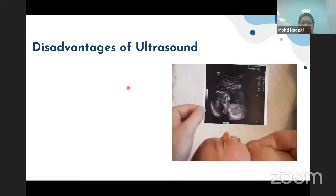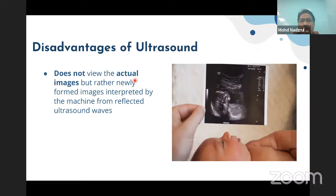Some of the disadvantages of ultrasound: basically it does not view the actual images, but rather newly formed images interpreted by the machine from the reflected ultrasound wave. So the image being formed is the image reflected from the ultrasound wave. Secondly, it is operator dependent. Usually a highly skilled ultrasonographer can detect the images more clearly and accurately.